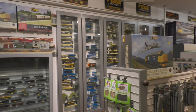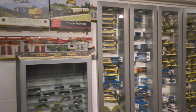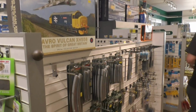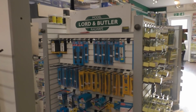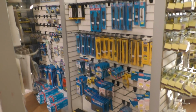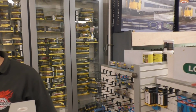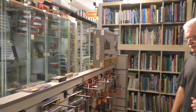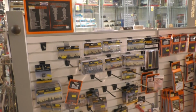And in our N-gauge section again we carry the full range of Ratio kits. We stock what is currently available from both Graham Farish and Dapol, both in locomotives, rolling stock and coaches. We also carry the Peco range of track, which is on display, so that's both in the code 55 and code 80. Unfortunately the Peco rolling stock range is looking a bit depleted because we're just through the post-Christmas period, but this will all be stocked up in due course. We also carry again Gaugemaster products, the Kestrel range, which is an extremely good value for money product. So that really covers our N-gauge section.